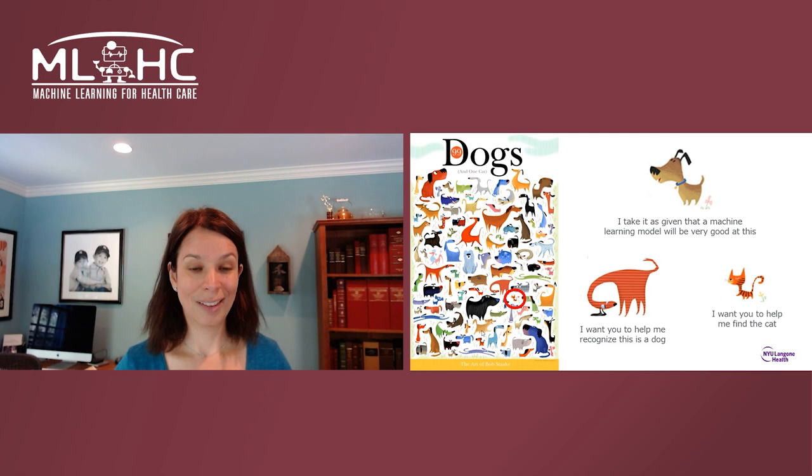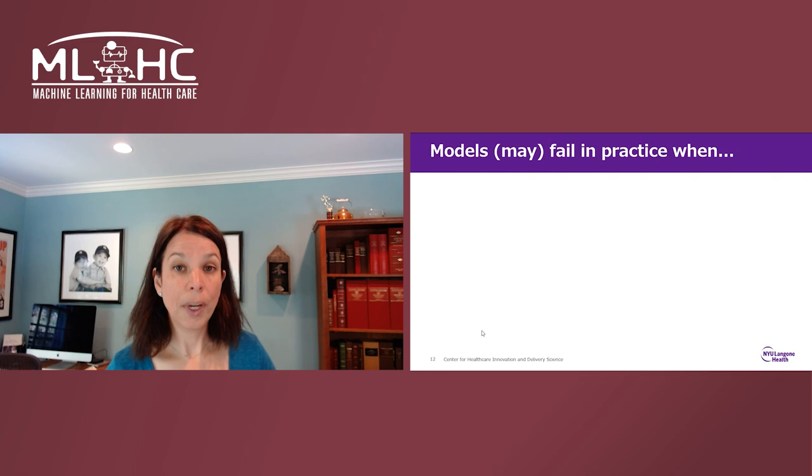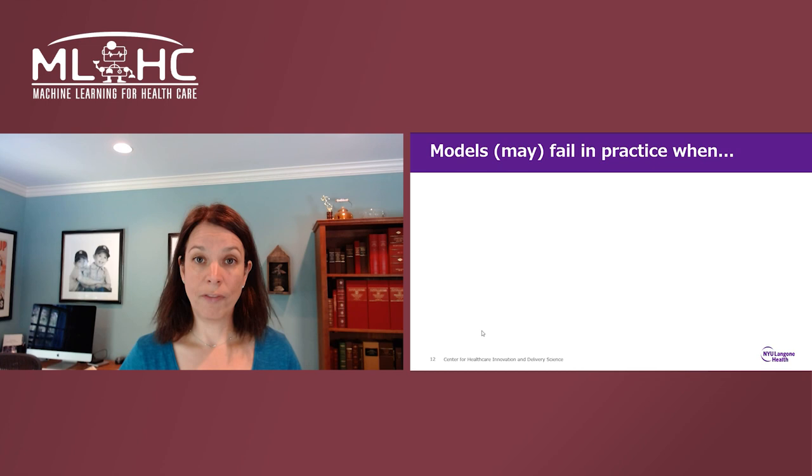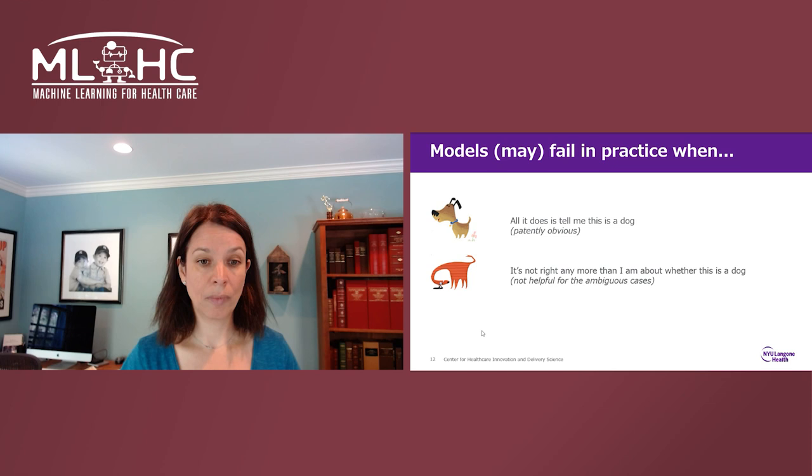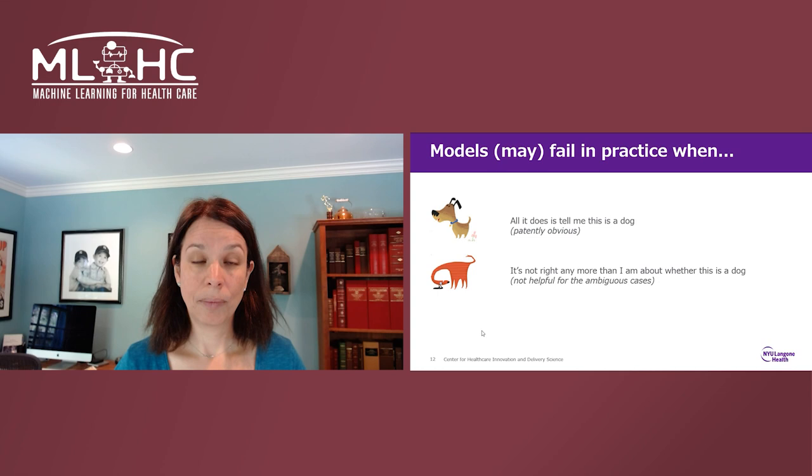Okay, so in practice, when machine learning models are applied, the reasons often that they fail are as follows. All they do is tell me that things like this are dogs. I already know that. I don't need a model to tell me things that are patently obvious most of the time. Or it's not right any more than I am about these ambiguous cases. If you're not going to help me with the ambiguous cases and you're just going to tell me the obvious ones, I don't need your model.